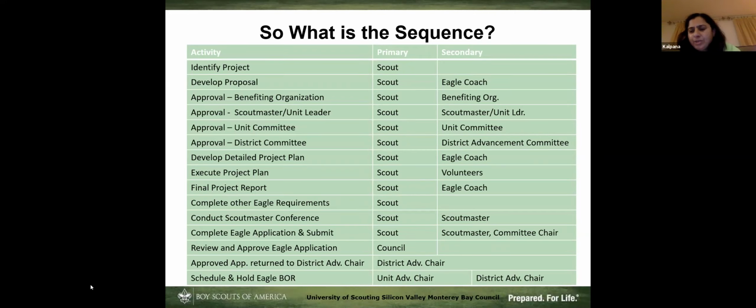I had a question. I think identifying a project can take several hours. I mean, scouts are brainstorming. So you really start logging hours after you have an idea and you decide to pursue it? Yes. Okay. And do you recommend scouts start thinking about it when they are towards the end of Star rank, or do you ask them to wait until they're Life scouts?